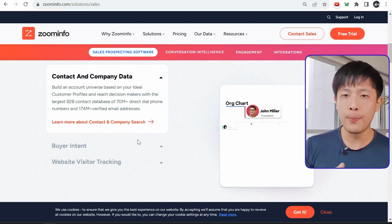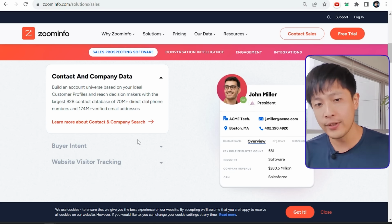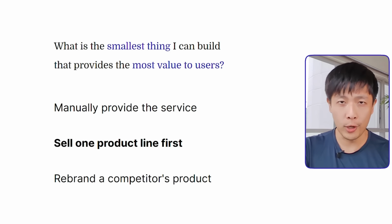Instead, ZoomInfo started by manually selling lists of prospects. For example, customers would provide details like, "I want a VP of engineering in California that has experience in big data." And then ZoomInfo would manually go and compile this list and sell the data to the customer in a spreadsheet.